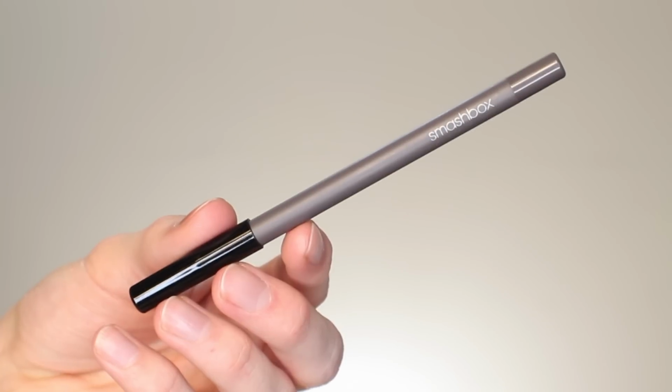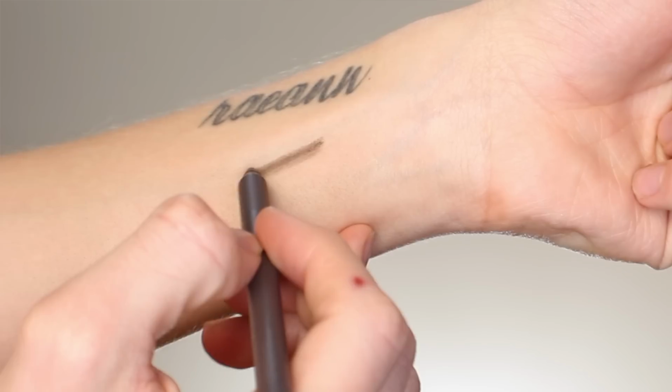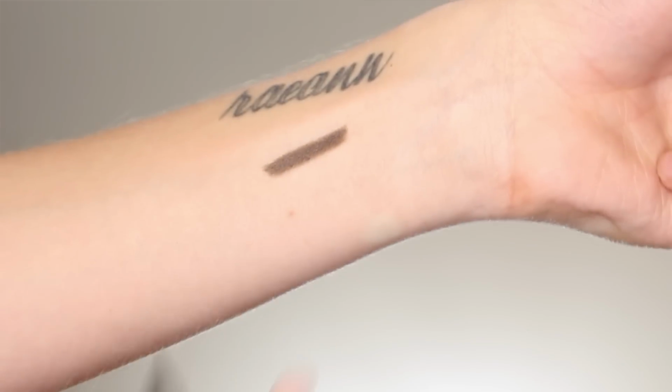matte and long wear. So this is the pencil. The pencil body is the same color as the product itself, and then you get a black cap, and it says the name on here, which is nice. Let's do it. I think I'm gonna tightline because this is a waterproof eyeliner.